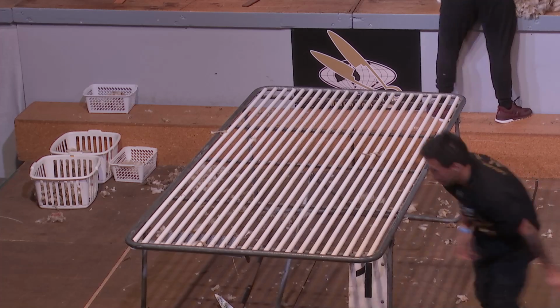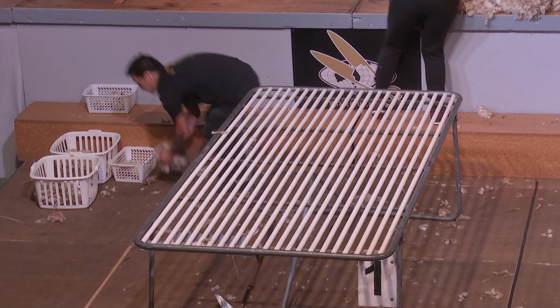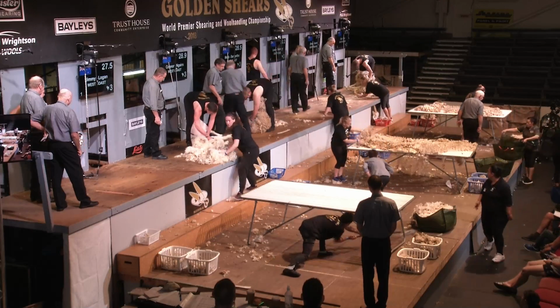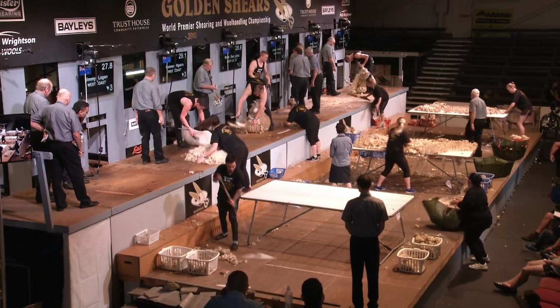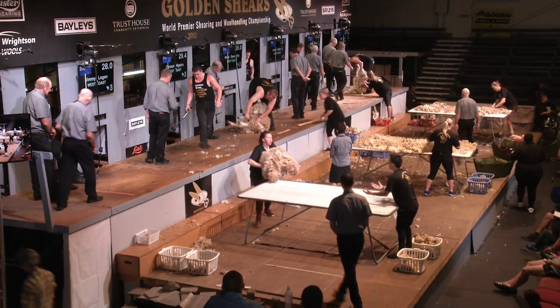We got one more fleece coming off for Team West Coast on table one. We got one of the Pritchard girls as he turns and throws. Lovely job. Down there on table number 4, that's a nice fleece. Not a lot of work in that one. We got Logan Carmody. He's got the broom in hand. There's not going to be a lot left to clean up once they've finished.